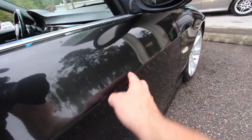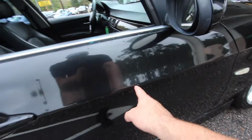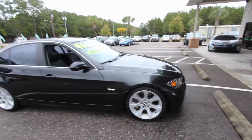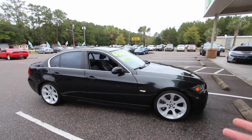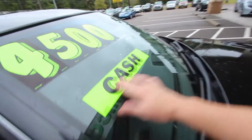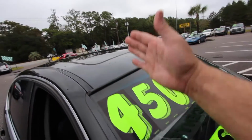And then you got a tiny little ding right here on that crease, which is probably going to be almost impossible to get out, okay? So that's a little bit tough. And other than that, the body on the exterior is in pretty decent shape for the most part. Good looking car. And then the price, cash, $4,500. What a deal, right? What a deal, sunroof and all.